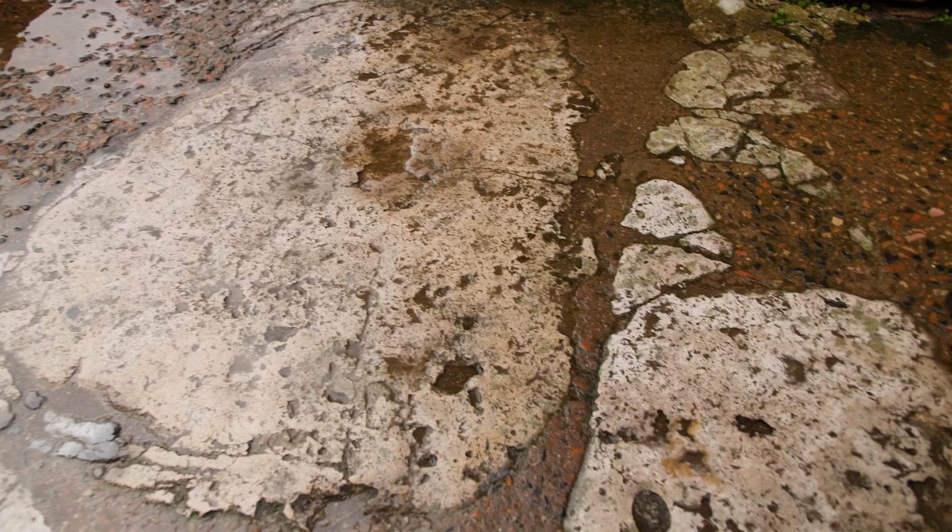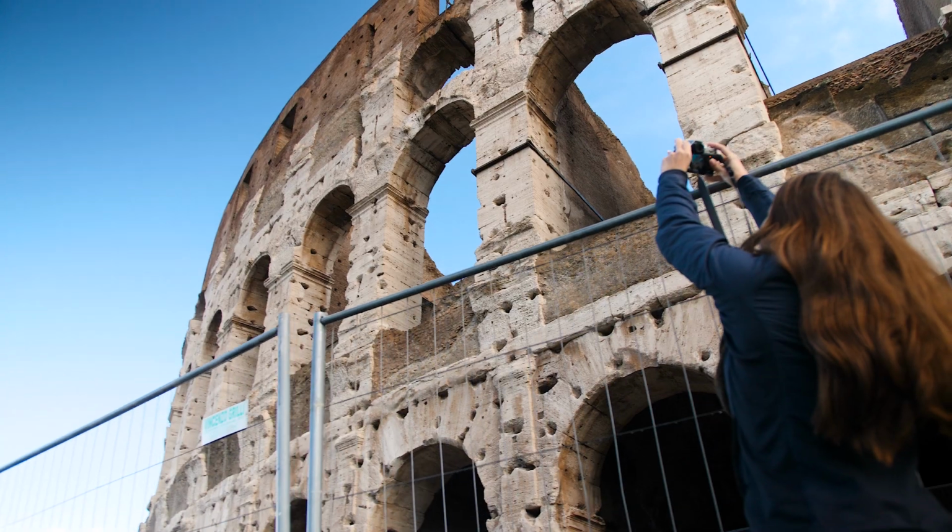Just so you know, it used to be covered in really brilliant white marble. You can still see remnants of that in there. Can you just imagine how amazingly beautiful it would have been? This whole thing just gleaming white while people are down there stabbing each other for fun?